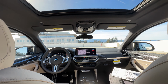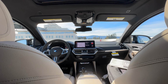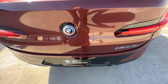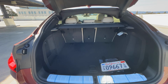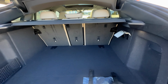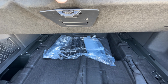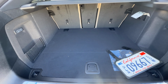All right, we'll take a look at the trunk. And then we'll pop the hood as well. So make our way to the back. We'll do the kick to open. And in terms of space, it's pretty good. And you do get a little bit of extra space underneath the floor here. You don't have the spare tire, which is an option or mandatory depending on what you get. But it's pretty good.